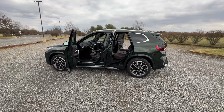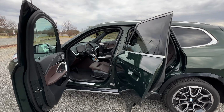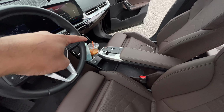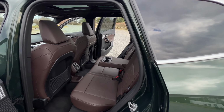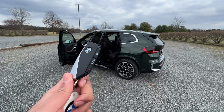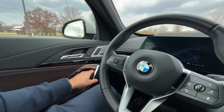All right, so before I give you my final thoughts on the BMW X1, let me point out a few important daily ownership highlights. You have a total of 4 cup holders, 2 in the front right there, and then in the back you have 2 right there in the center armrest. Here are the keys to the new X1. It's the new BMW key, and it looks really nice. Door close sound from the outside, and from the inside: solid.